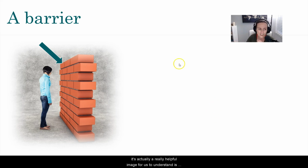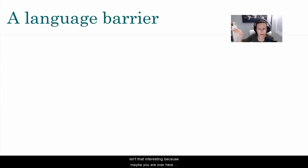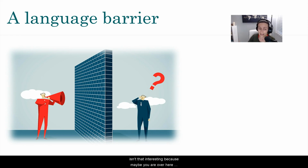So take a look at this picture. It's actually a really helpful image for us to understand this better. You see, she wants to move forward, but she can't. Why? Because there is a barrier here. There is an obstacle here. There is a hindrance here. There is a limitation here, and it's stopping her from going to where she wants to go. Everybody understands? Very, very good. Okay, but what about a language barrier? Well, isn't that interesting? Because maybe you are over here speaking in your native language, maybe in Spanish, maybe in Portuguese, maybe in Arabic, maybe in Russian, whatever language you speak, okay?